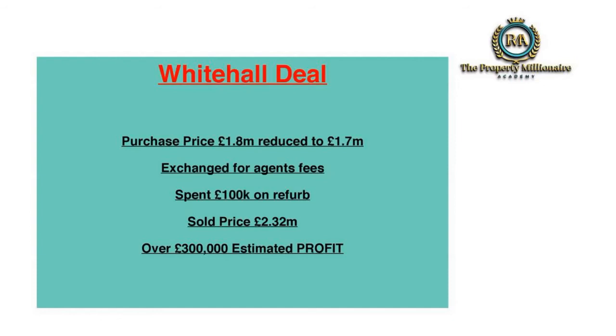I got the estate agents to explain to the owner that, instead of accepting the 1.7 million it was on the market for, he should accept 1.8 million. I exchanged contracts to pay the agent's fees, so he was chuffed to bits. I spent 100 grand on a refurb, exchanged contracts with the owner, spent 100 grand on the work, sold the property for 2.32 million, and agreed to pay the estate agents quite a chunk, more than normal, for selling it. So that's why they did it, and I made over 300 grand profit on that project.